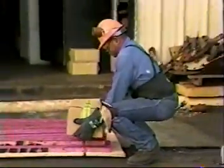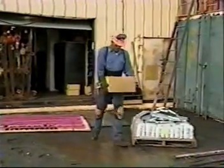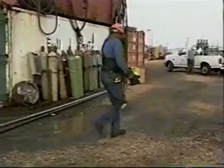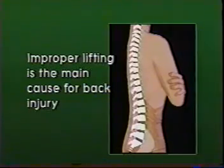In some cases, load handling occurs manually. Back injuries are the most common injury during manual lifting and carrying. Practically any movement you make during the day involves your back. Improper lifting, regardless of the weight of the lift, is the main cause for back injury. You should always follow these rules.